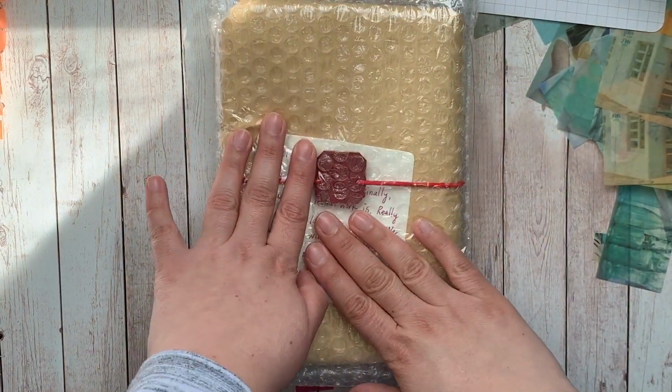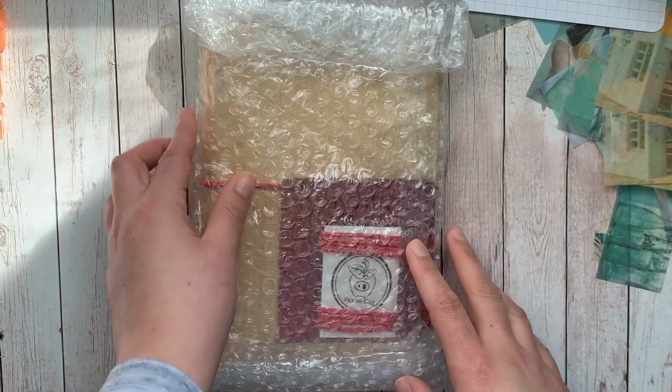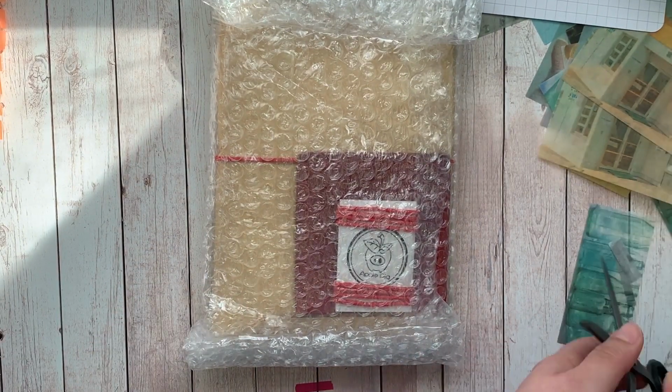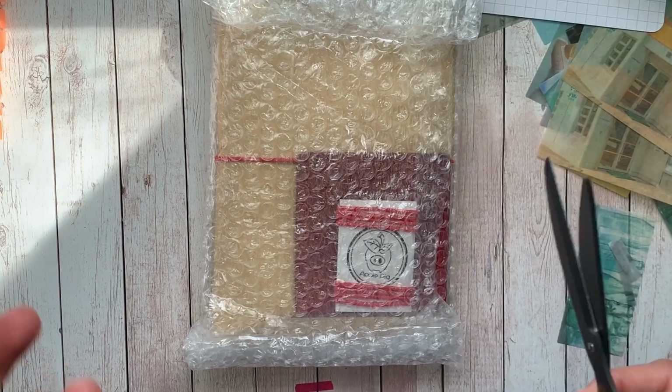Hey guys, so this just came from Apple Pig. There's a letter to me, or a little note. I probably won't share it. I don't know if it's personal. I doubt that it is, but this is from Apple Pig.